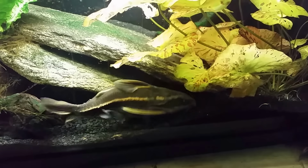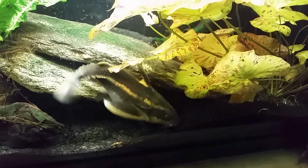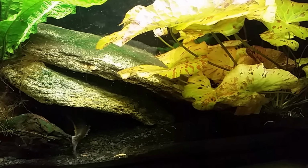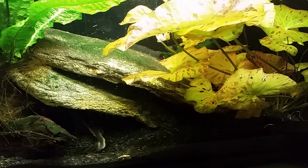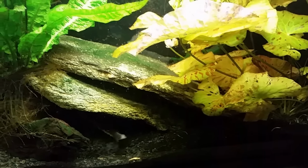Now, I was hoping he wasn't going to get that entire algae wafer, because when he puts them in his mouth like that, they're so big they barely fit, but they do fit. And then it looks like he struggles and chokes on it, and he tries to spit it out, and then he winds up eating a whole entire algae wafer. I threw the entire algae wafer in because I've got my Royal Farlowella at this end of the tank.